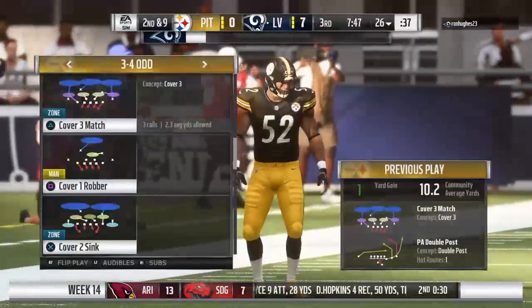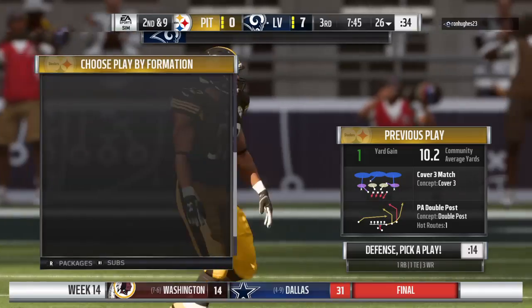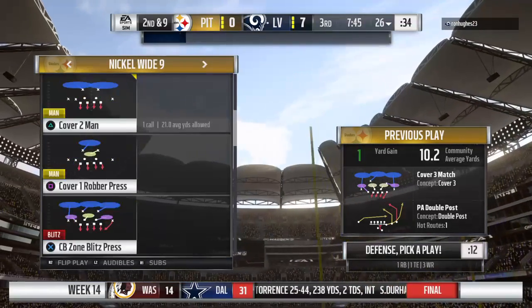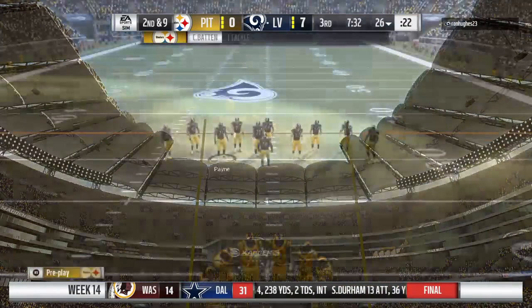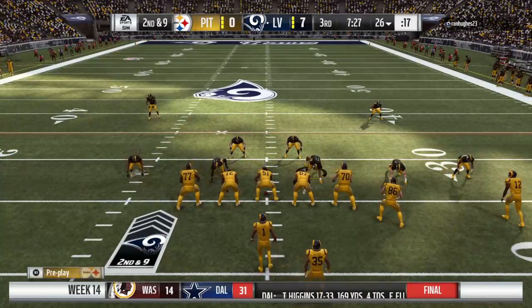To throw is Green. Off play action, it's a short one here, complete to his tight end. And he's able to get up here to the 26. Just a yard on the catch there. It'll be second and 9. The last play got just a yard. Here's second and 9 from the 26.